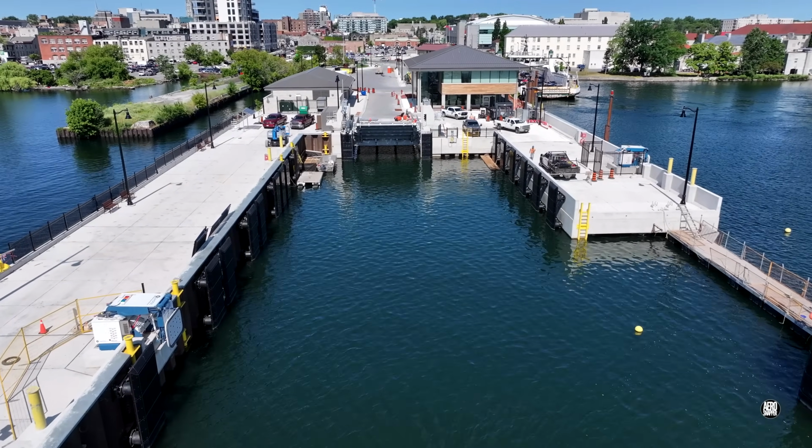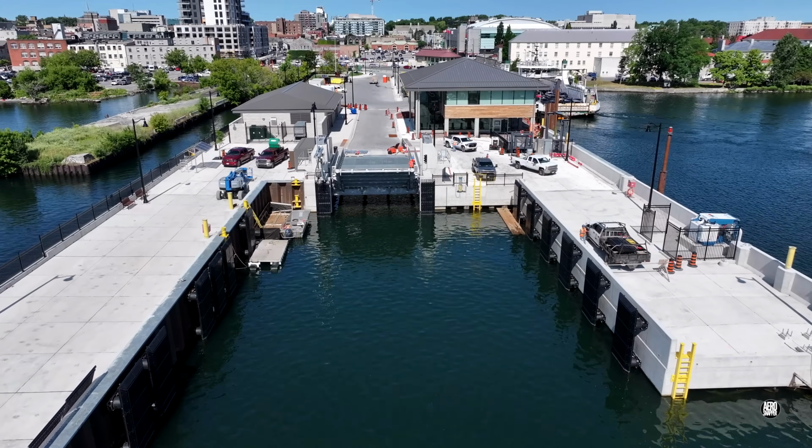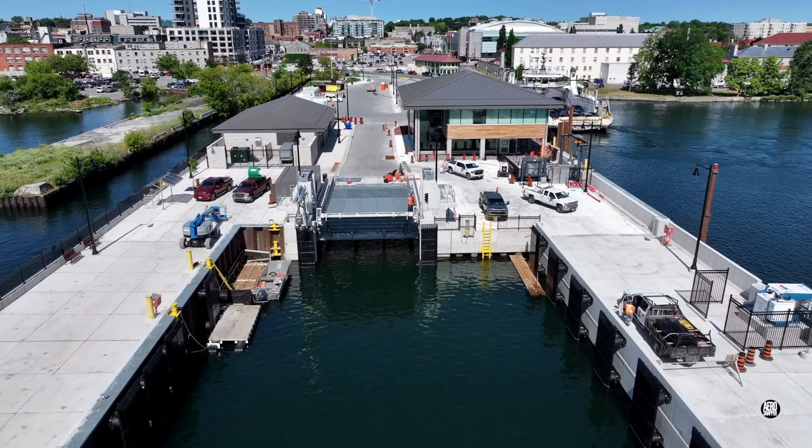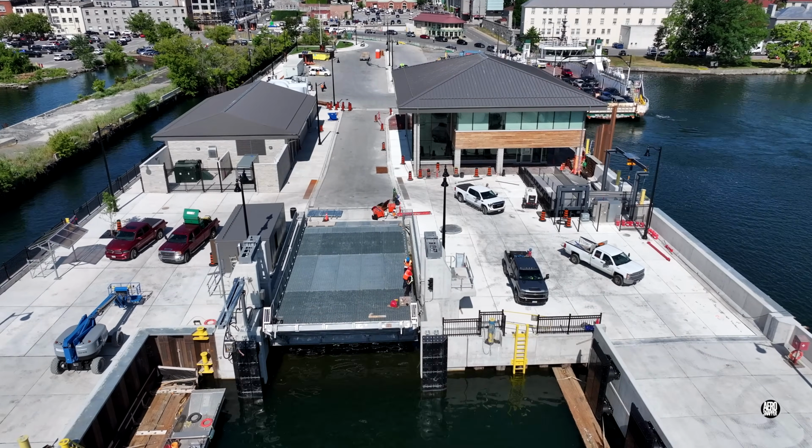We'll round out this week with a run along the whole length of the new dock, allowing you to get a feel for just how things are going. I look forward to seeing you next week.